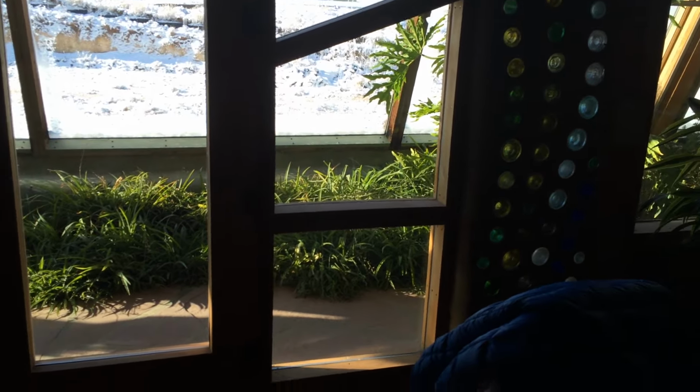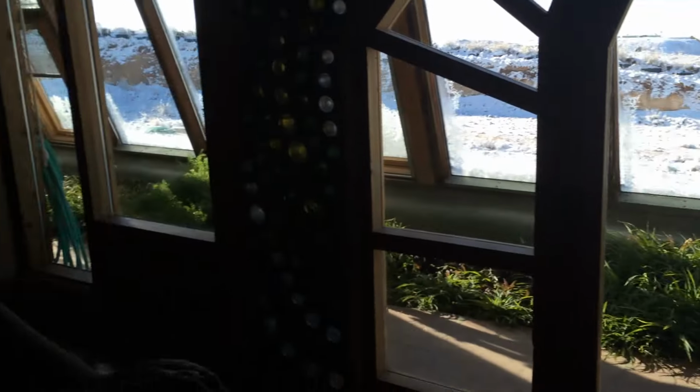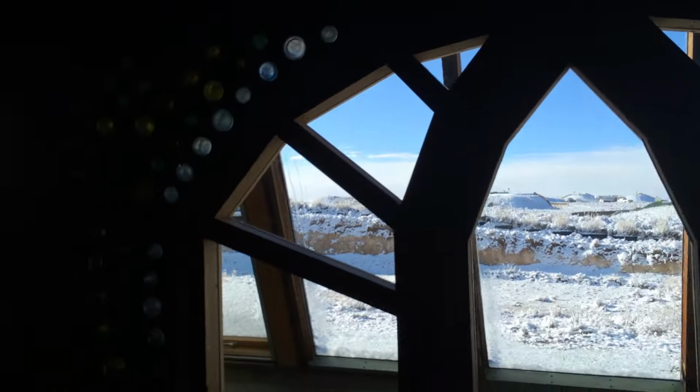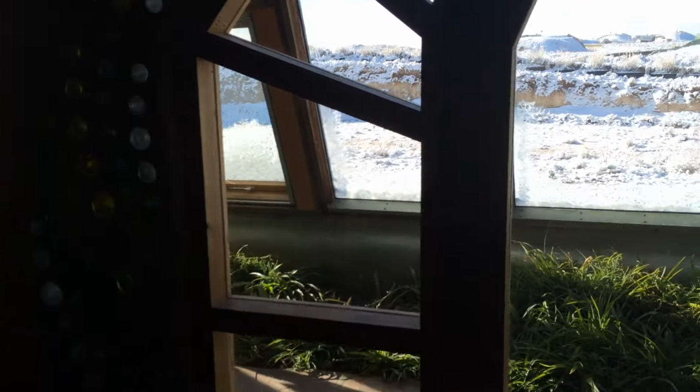All right, so here we are in the Earthship. This is a 3-bedroom, 2-bath Earthship. Right now we're in the great room, living area, kitchen, little dining area, and over here there's 2 bedrooms and a full bath, and over here there's a master bath and master bedroom. And so you can see there's a wall here, with glass and a door.